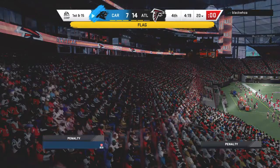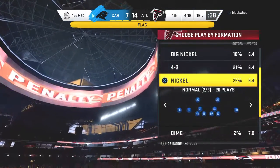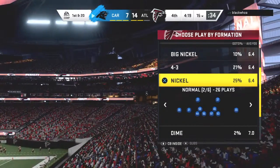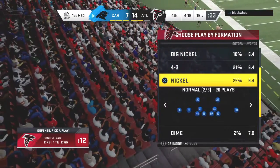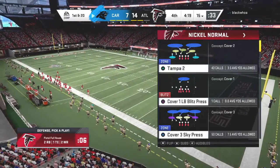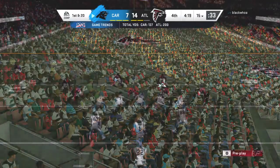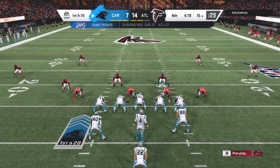Play clock down to 0, and this is not the way to start a drive. That's going to set them back 5 yards. Successive penalties have them looking now at a 1st and 20.